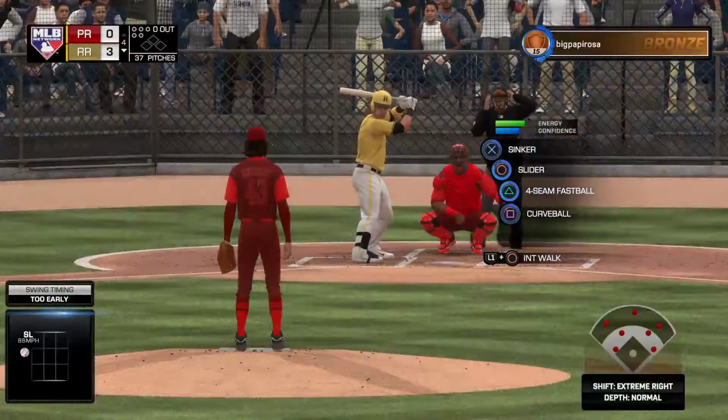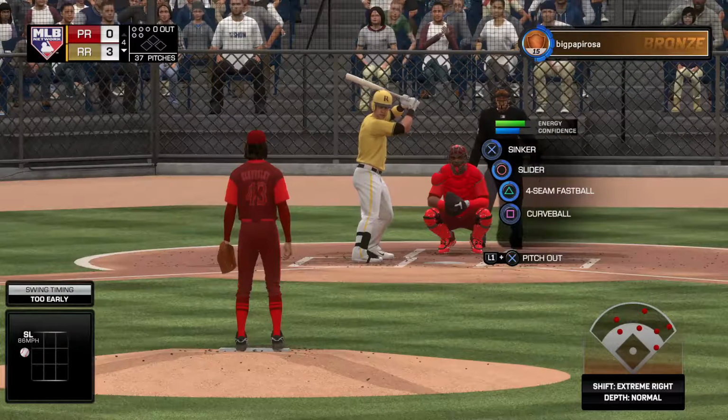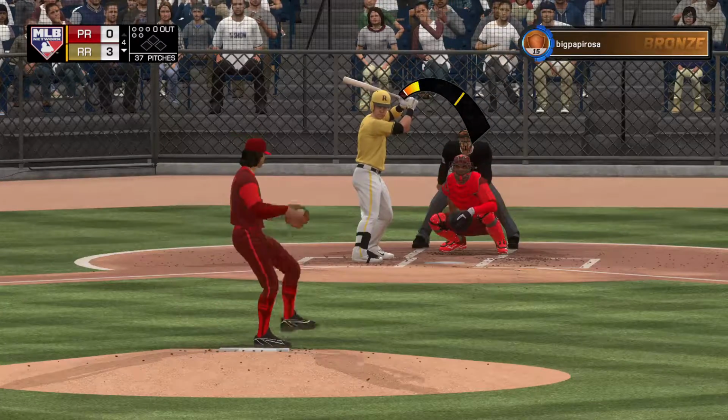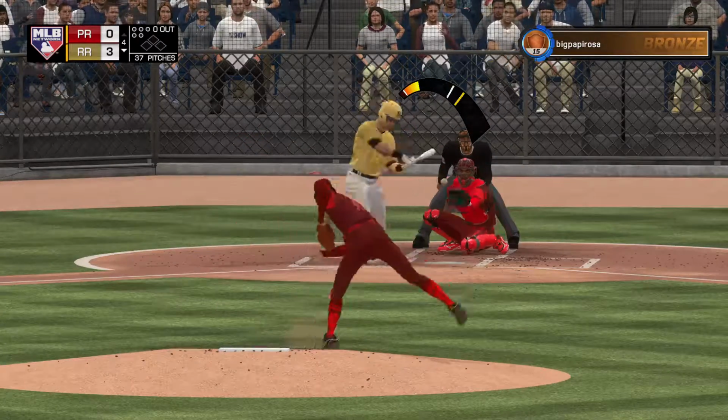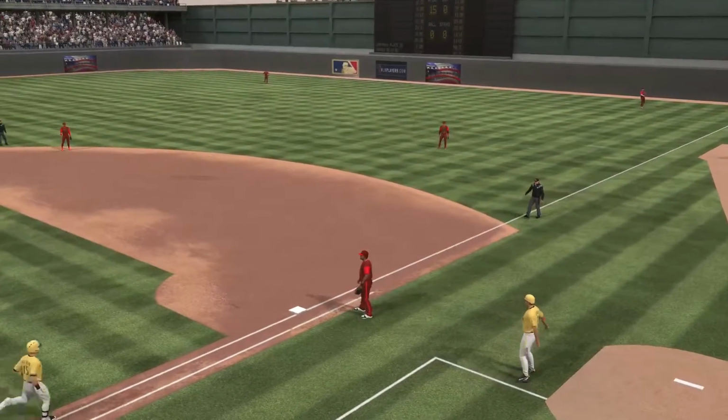Here's Carlos Beltran, set to lead us off in the home half of the 4th inning. Right fielder, Carlos Beltran. Here comes the first pitch. Ripped down the first base line. And he'll step on first himself for the out.